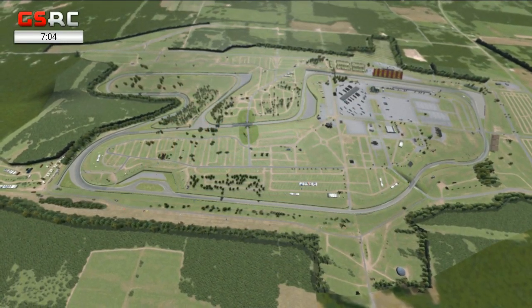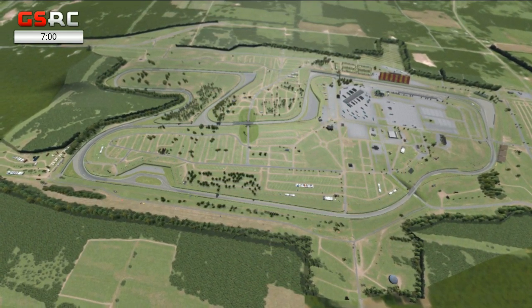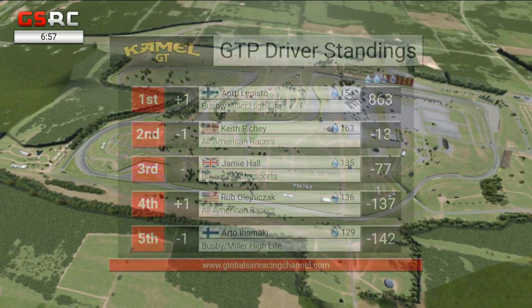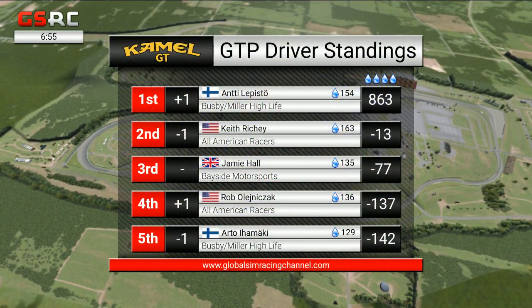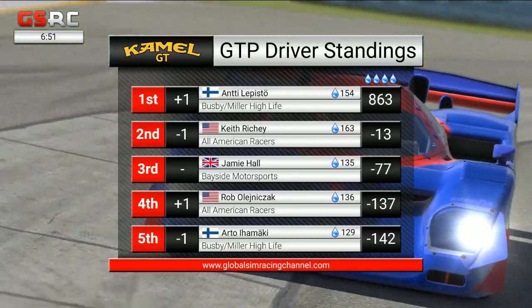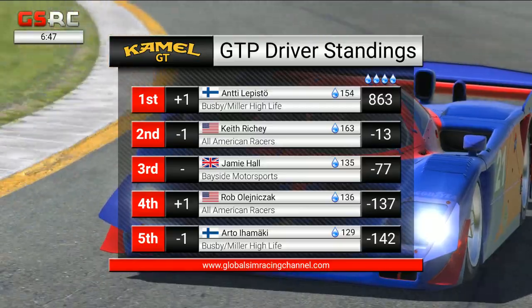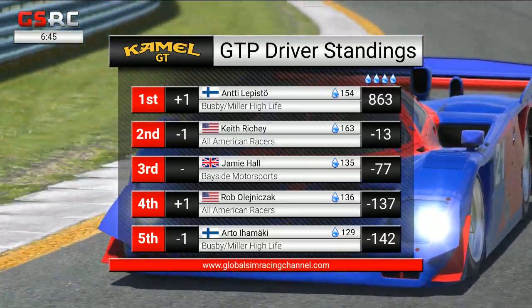That's a very fast lap around the sweeping corners of Watkins Glen. Let's take a look at the driver standings, however, with it being so late in the season. And it's actually kind of surprising. Look at the points difference between Lepisto and Ritchie. Only 13, and including today, 3 rounds to go.